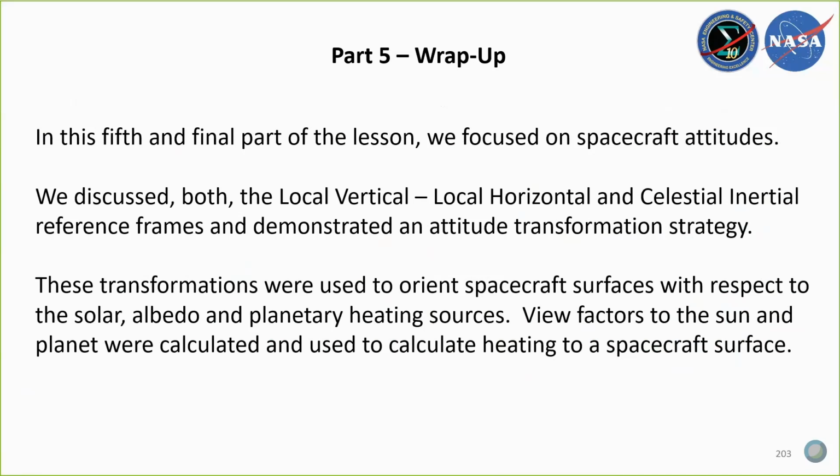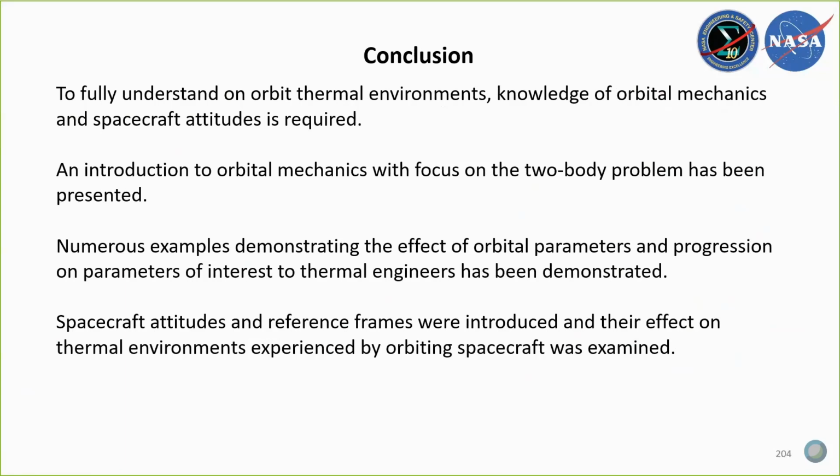We focused on attitudes here. We looked at both local vertical, local horizontal, and celestial inertial. We used the reference frames and demonstrated an attitude transformation strategy, namely multiplying together gobs and gobs of Euler angle transformations. And then we used the transformation to orient the spacecraft surfaces with respect to solar, albedo, and planetary. And then we had that view factor equation to the sun and the planet, and we used those to calculate heating to the spacecraft surface. I will just say, if you really want to understand the on-orbit thermal environment, you really need to know something about orbital mechanics and attitudes.